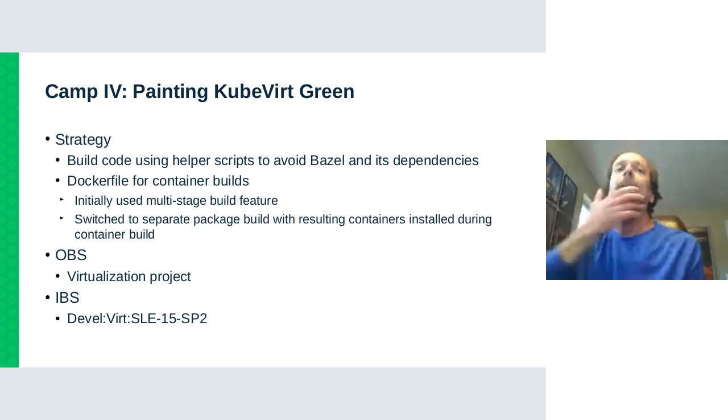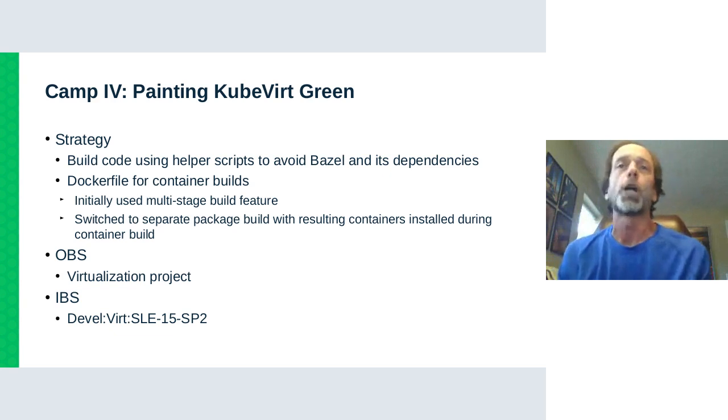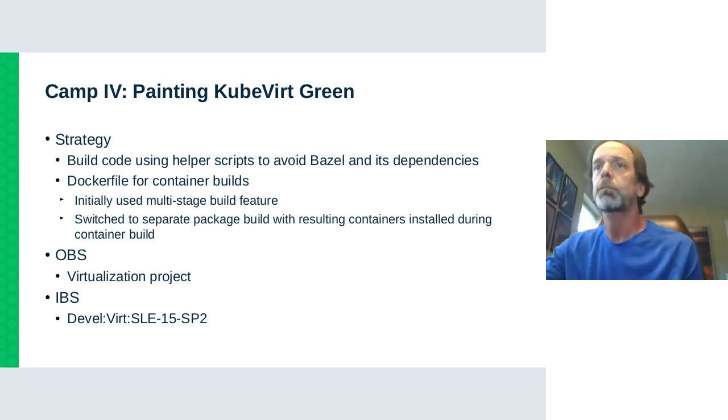This worked fine, but the problem was that we had duplicated this tarball, the same exact thing, across five different packages. So we switched to using a separate package. We created a KubeVirt package where we do all the building and then install the resulting binaries into sub-packages. And then those sub-packages are used later when building the containers.